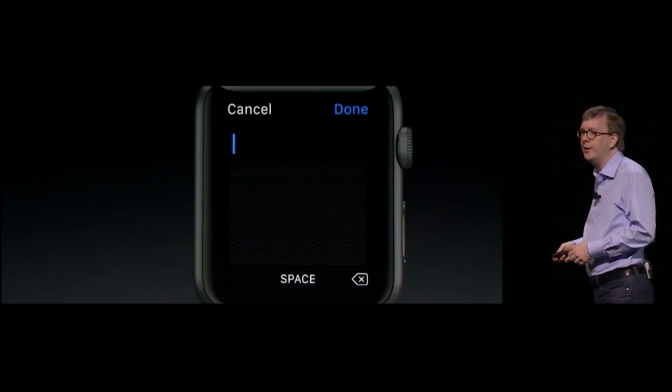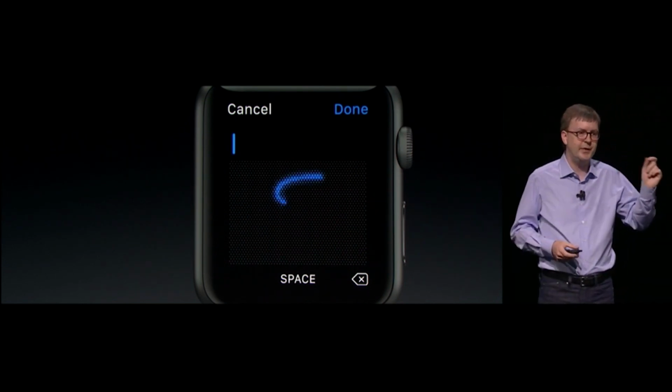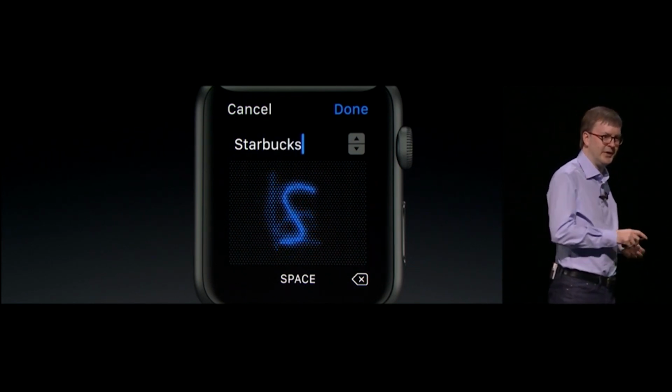With Scribble, you have a new way to respond just by writing what you like on the screen. And you can just quickly draw the letters for your message right there, like writing something like Starbucks. And you can see the letters go right on top of each other.